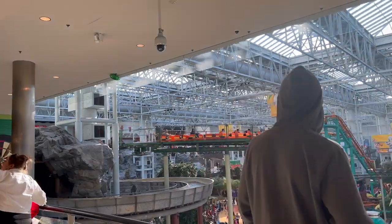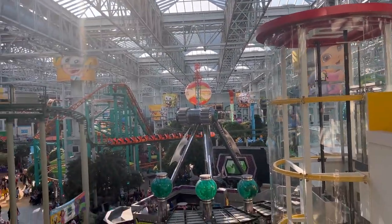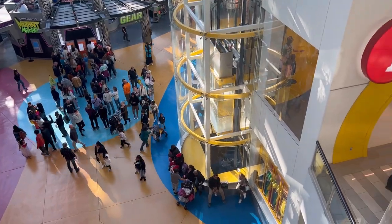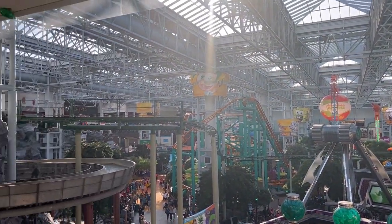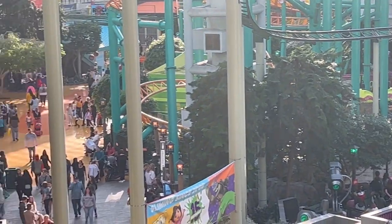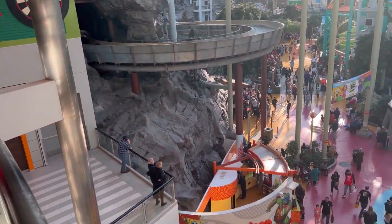So like I said, they have a very large amusement park. They had every kind of ride you wanted. They had so many things in this mall. I'm just in awe, and I'm not even doubting why it's the largest mall in America, because how many malls have a whole amusement park in it? Like an amusement park as big as this.